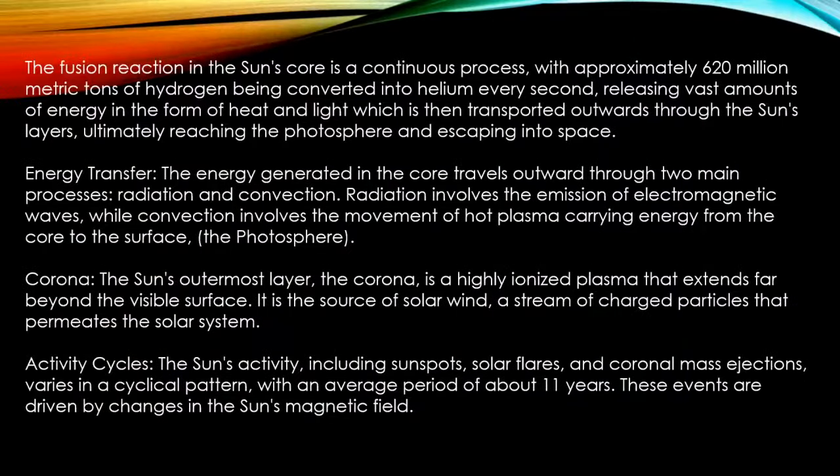The fusion reaction in the sun's core is a continuous process, with approximately 620 million metric tons of hydrogen being converted into helium every second, releasing vast amounts of energy in the form of heat and light, which is then transported outwards through the sun's layers, ultimately reaching the photosphere and escaping into space. Energy transfer. The energy generated in the core travels outward through two main processes, radiation and convection. Radiation involves the emission of electromagnetic waves, while convection involves the movement of hot plasma carrying energy from the core to the surface.